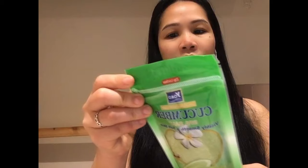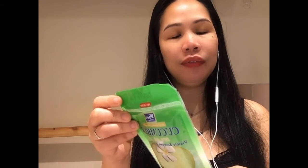So ganyan. The direction I can read is: pour the spa salt into your hand and rub gently in a circular motion on wet skin. Leave on your skin for 3 minutes and then rinse with clean water. After you use it, you can feel your skin soft and fresh, like that. So the ingredients are sodium chloride, glycerin.